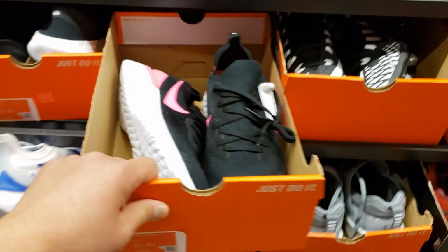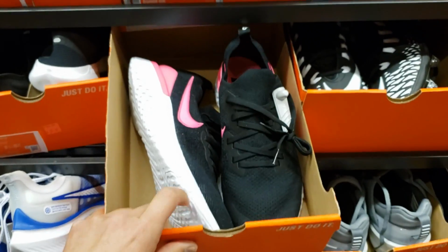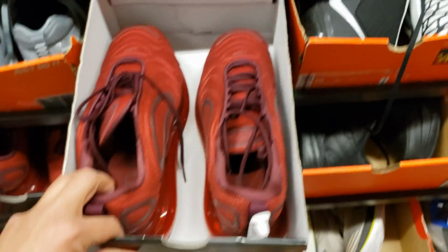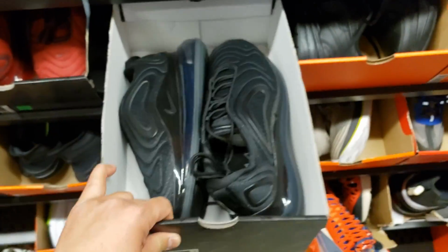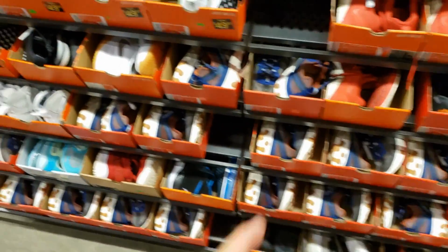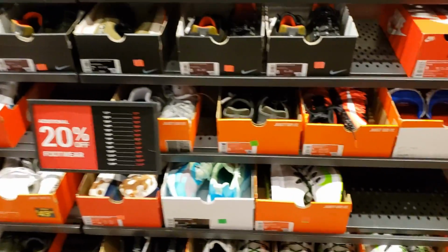Looking at the 9.5, there's really not much, you guys. Epic React Flyknit 2s going for, there's no way these are going for $150. Whatever they are, 20% off. I got some 720s going for $100. The black ones going for $135. Kind of seeing the same stuff over and over. Not really seeing much variety.